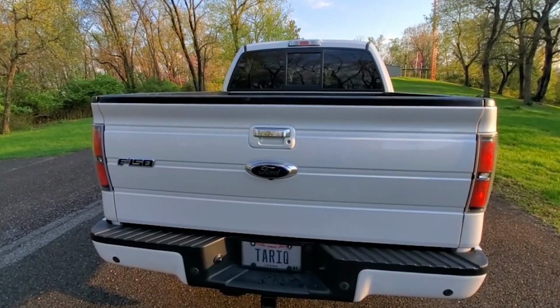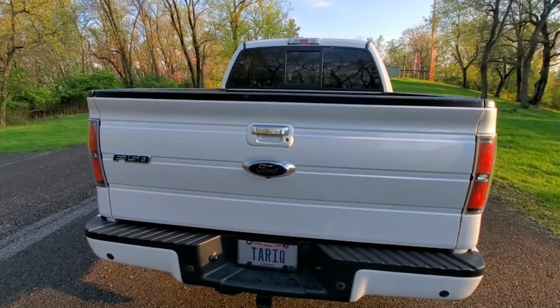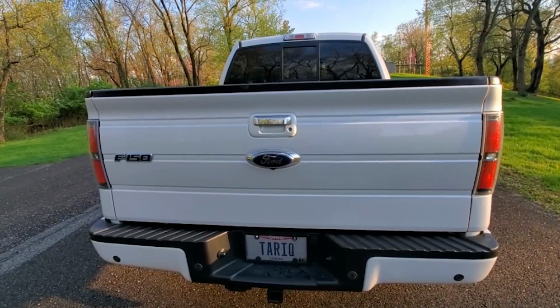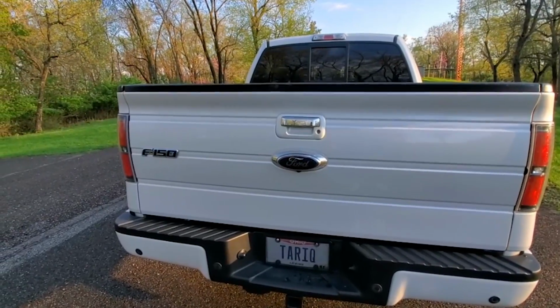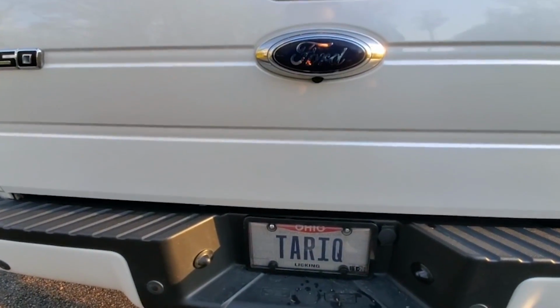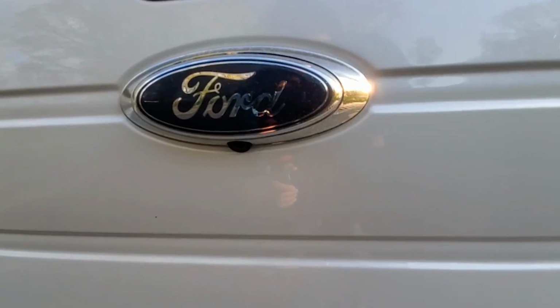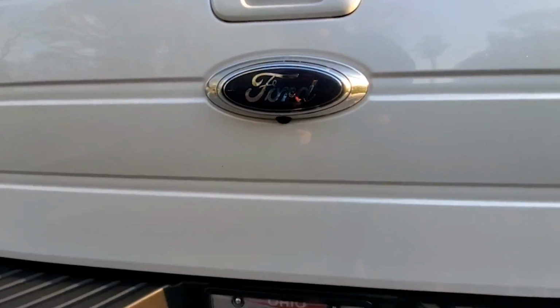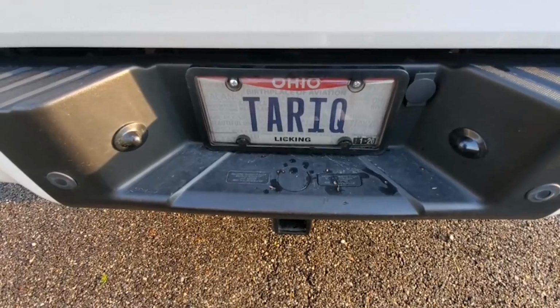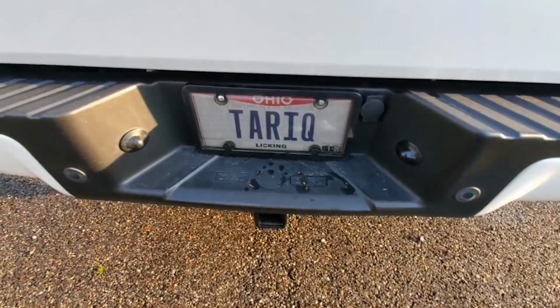Some trucks like to go with the chrome bumpers, a lot of chrome. I like chrome, but this white actually looks really good with it matching the bumper. It even has a lovely backup camera, stock backup camera, which works really well. These license plate lights were actually halogen. I replaced them, put LED lights just because I think they look better.